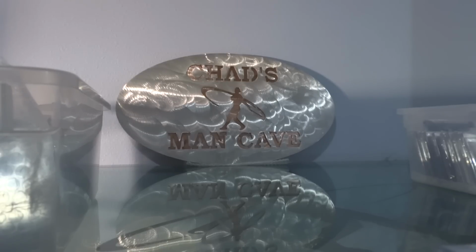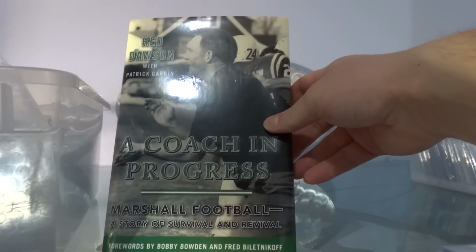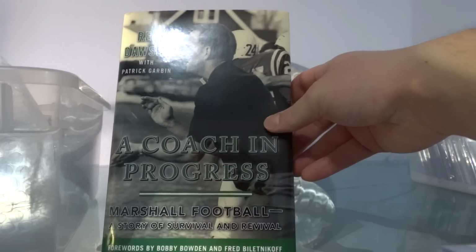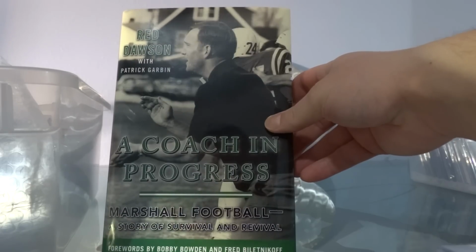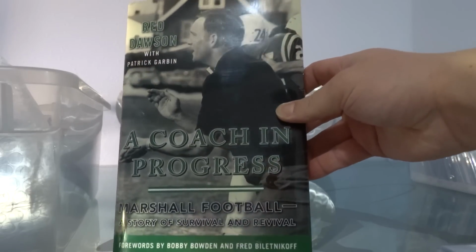And then a book for my collection. Here we go. Coach Red Dawson. A Coach in Progress, Marshall Football, A Story of Survival and Revival. And obviously, Bob Bowden and Fred Biletnikoff have some forewords in there. It says it there on the bottom.